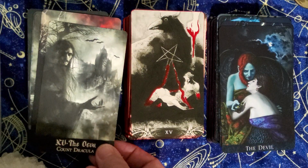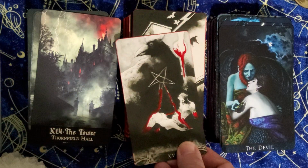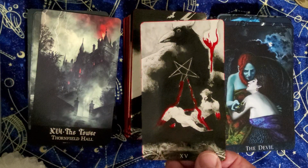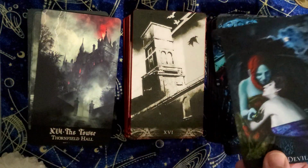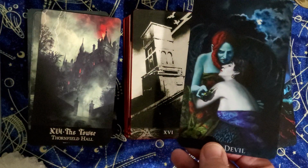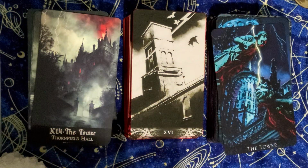Okay, the devil is Count Dracula. Perfect. These guys again chained up. And their devil's a great big crow. Love that. This is just really good. Her embracing her addiction. Gotta love it.